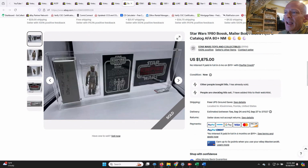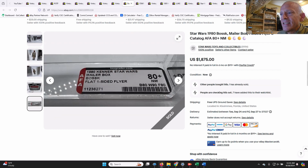Here's another rarity. I think I had this in a what to buy video. This was an AFA 80 Plus Bossk mail away, and there are not many of these on the census that have been graded by AFA. This was the second highest graded example. I think there's only one 85 grade for the Bossk mail away on the population report. $18.75 was the buy it now price, and it did sell.